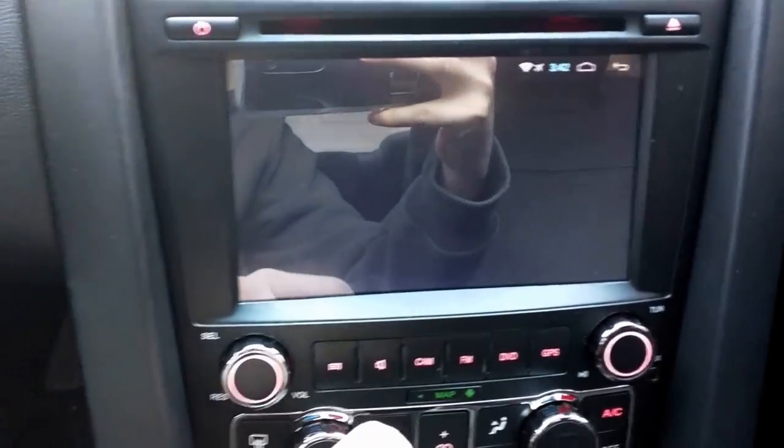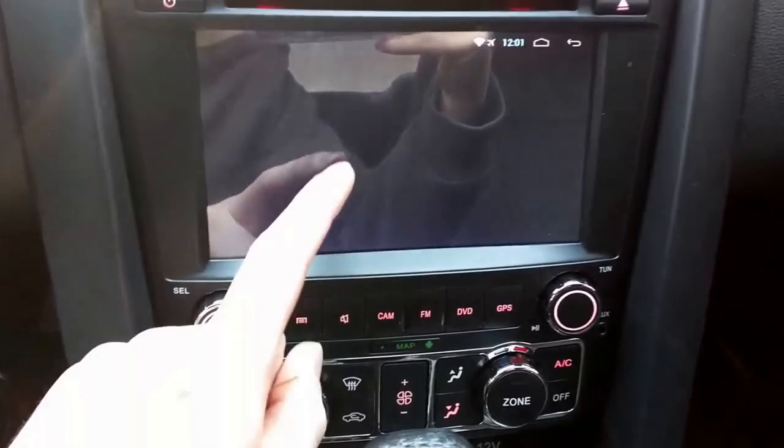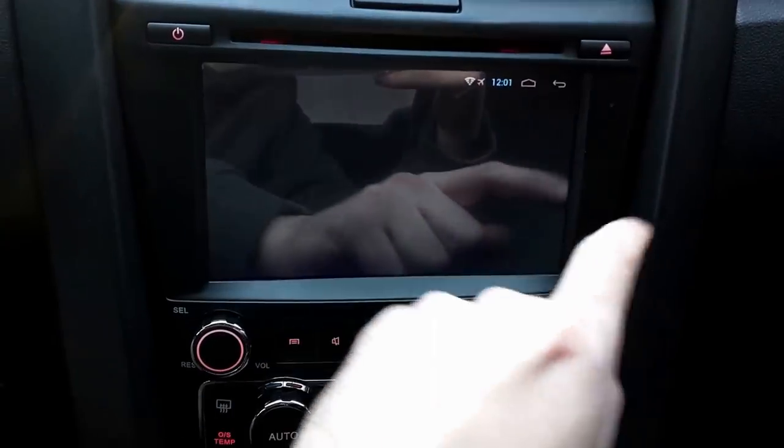It's going a little slow because it just booted up. Usually it doesn't do this.